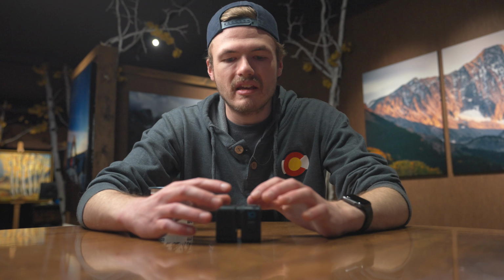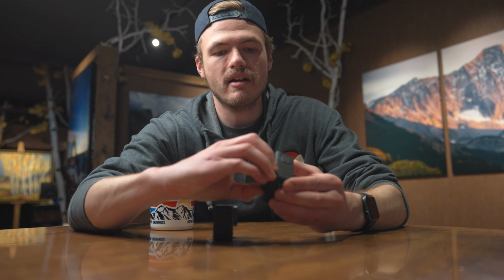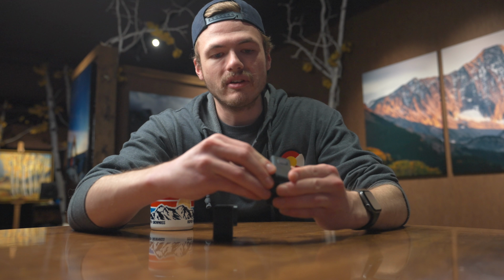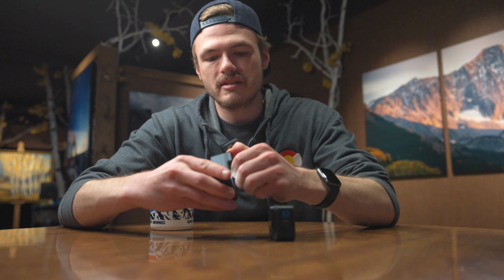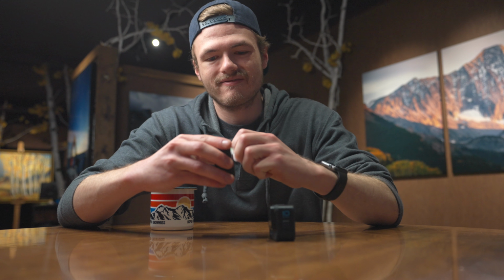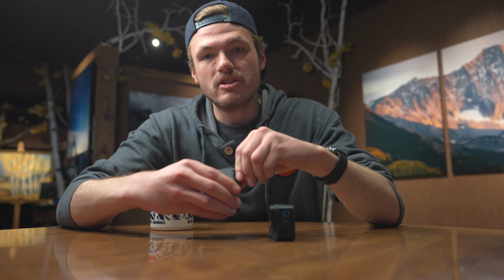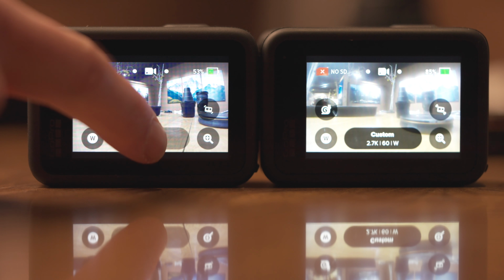The GoPro Hero 10 has a different kind of plastic on the top of it. And this action works a lot better as well. Taking this on and off is way easier on the Hero 10. That was such a pain on the Hero 9. Let's see if I can even do this. Oh, I did it. Popped it off. That action's way easier, but even just interacting with the menus in general, switching modes and stuff, it's a big difference.